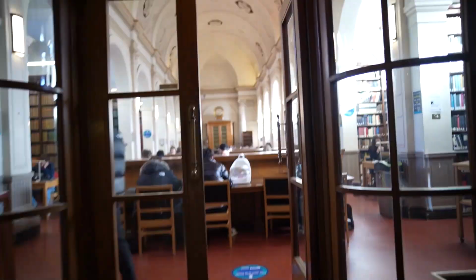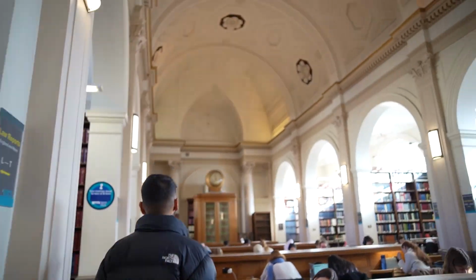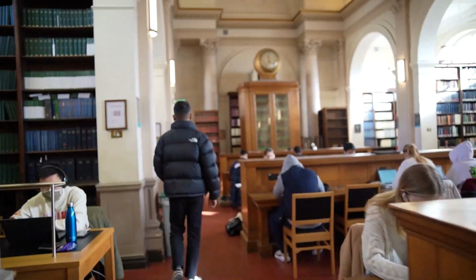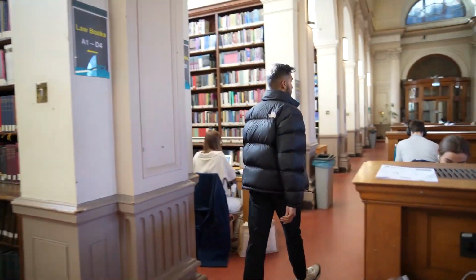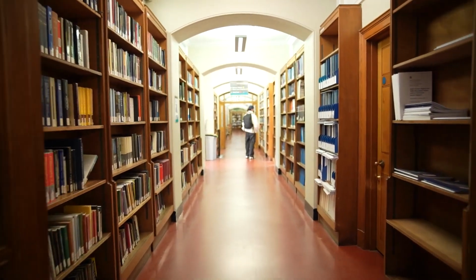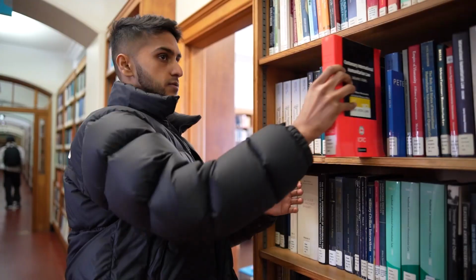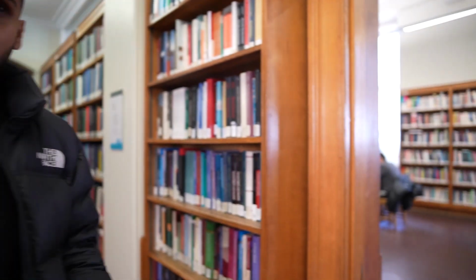Because we're in the library now, we're going to have to be a bit quiet. So I really want to show you the law library first. It is amazing. The vibe is just like American library vibe. So that was the law library, but there are different wings of the main library. So over here we have, there's computer rooms down there.